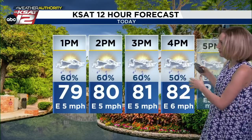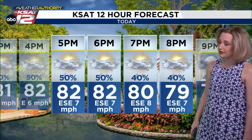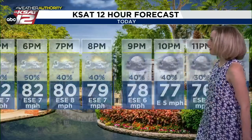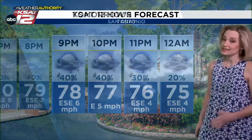So looking at the KSAT 12-hour forecast, about 60% coverage. There are still some neighborhoods that are missing out on the rain right now, and then later on tonight, it'll be about 40% coverage. Temperatures in the 70s by midnight. It's in the 70s right now.